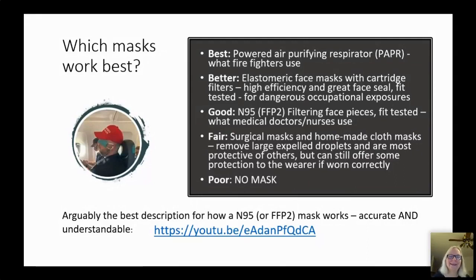incorrectly. And I'd love to be able to share with you today the video that I have linked or put on this slide, which is a very simple and accurate description of how an N95 mask works. And I highly recommend that you take a look at it at some point, especially if you want to share with your non-scientific friends.